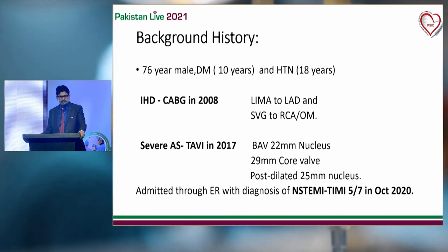With time, the patient had a progressive increase in aortic valve gradient, but in 2017 it became symptomatic severe aortic valve stenosis. So TAVI was done at that time by Professor Tahir Sagir and Professor Nadeem Rizvi, with a 29 mm CoreValve that was post-dilated with a 25 mm balloon. The patient remained stable, the hospital course was uncomplicated, and he was discharged.